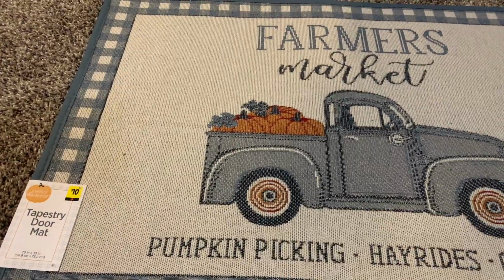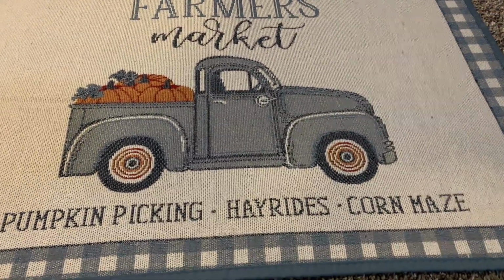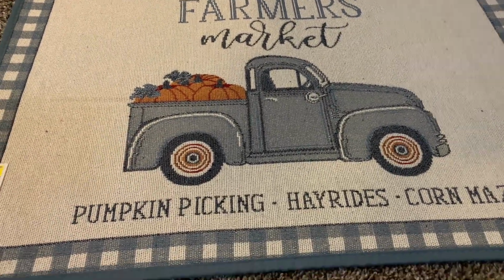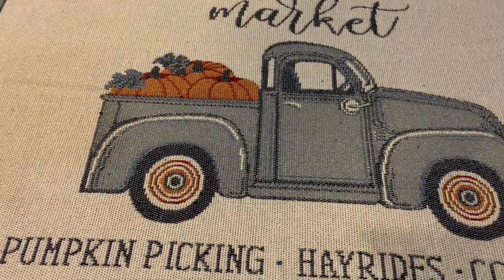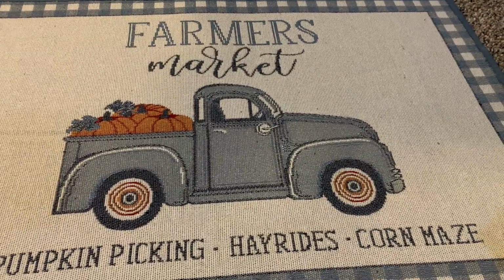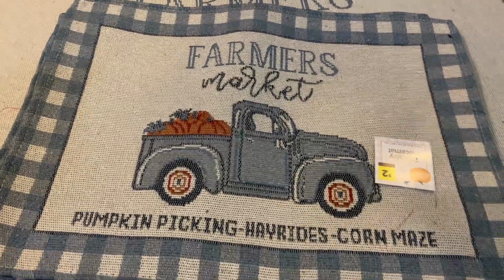So this first thing here is the Tapestry Door Mat. And this was $10. I wasn't going to use it as my front door mat or anything like that. I was going to use it in the kitchen. It does have a little foam backing. And then they had some other ones too. They also had doormats, but I think I did some footage in the store so you guys will be able to see that.